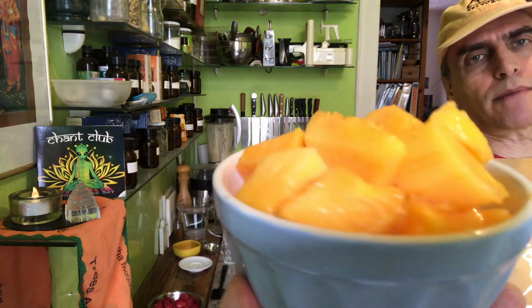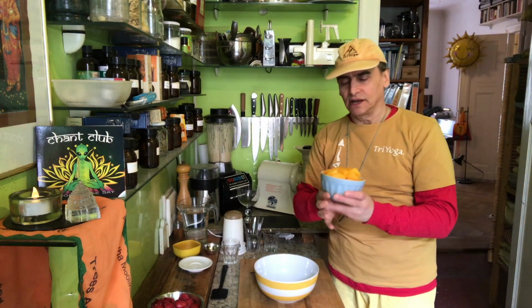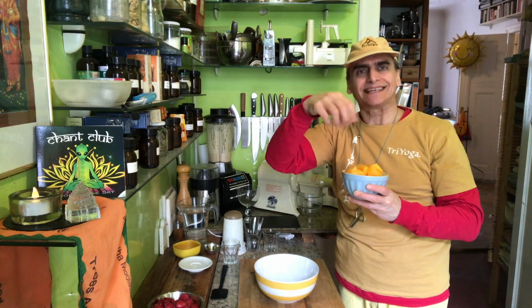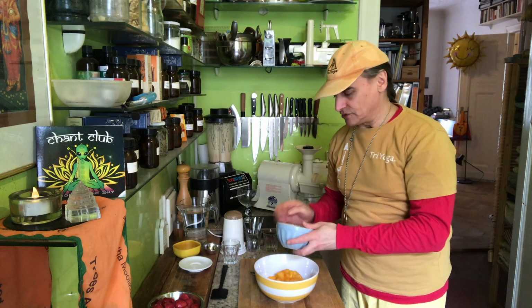As I say here, half a papaya. That's only a medium or small papaya. I just peel it, halve it, and scrape out the seeds. The papain enzyme is mostly in the seeds and in the peel, but it's still a little bit in here, of course. The flavor is characterized by that. It's a gentle flavor, though.